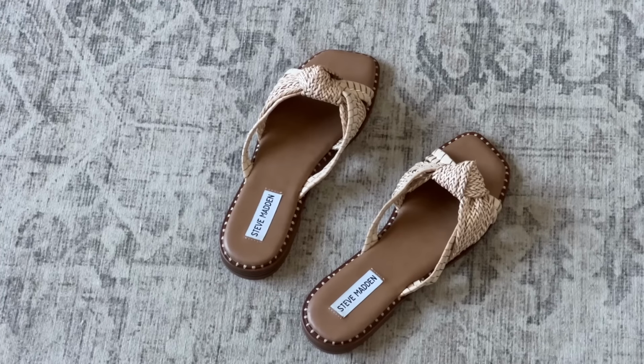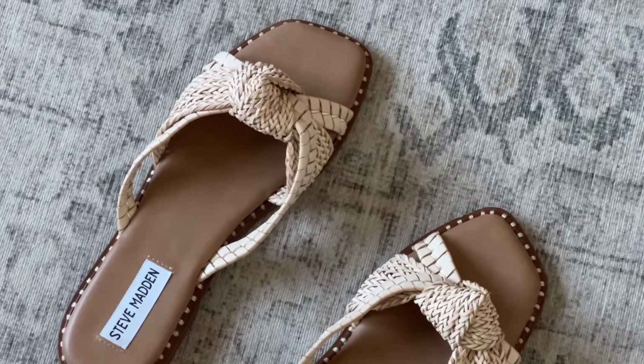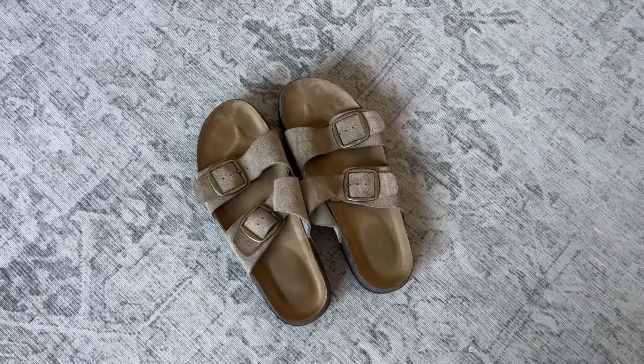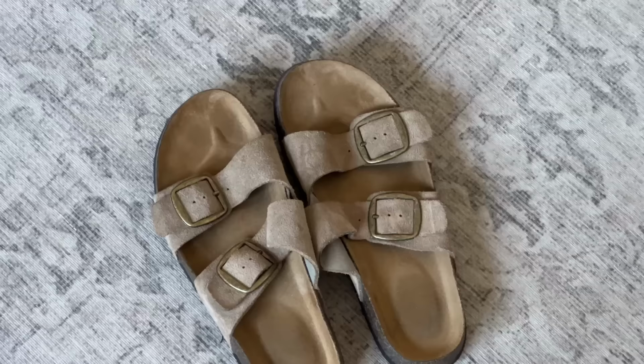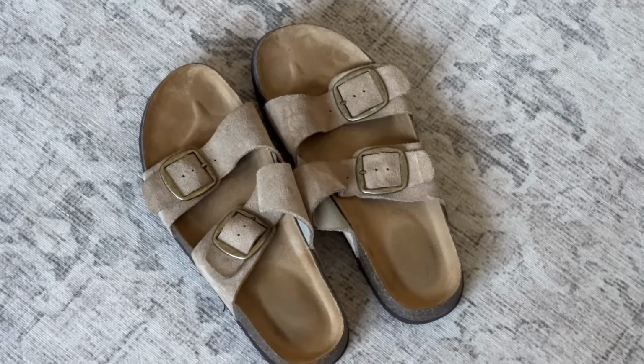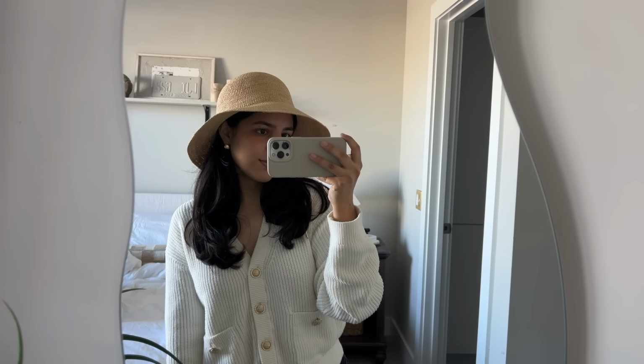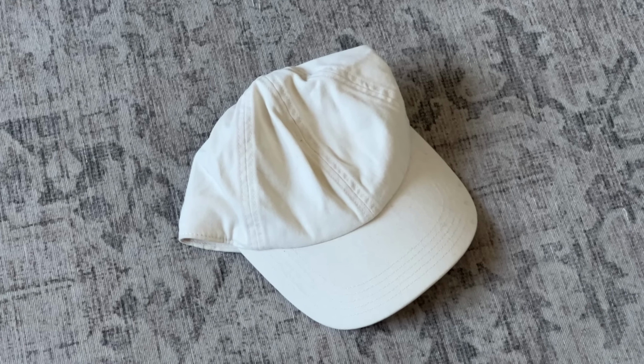And for shoes, I'm packing these beautiful Steve Madden sandals to walk around the resort and to have a nicer option for dinner. I ordered some other sandals that didn't arrive in time, so instead I'm bringing my Birkenstock tubes. Of course, we're going to be spending a lot of time in the sun, so I bought this wide brim hat and I'm also bringing a cap for the water park.